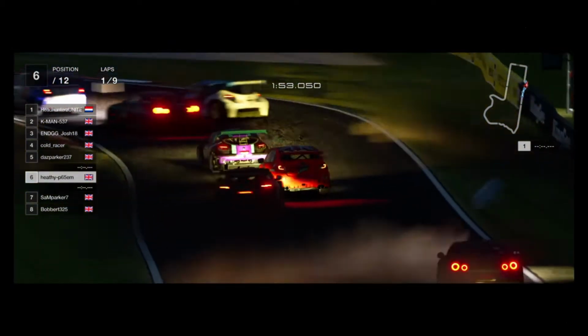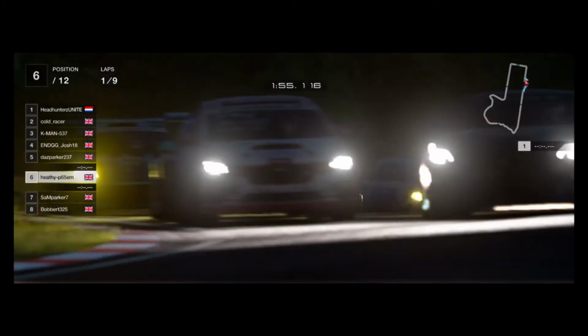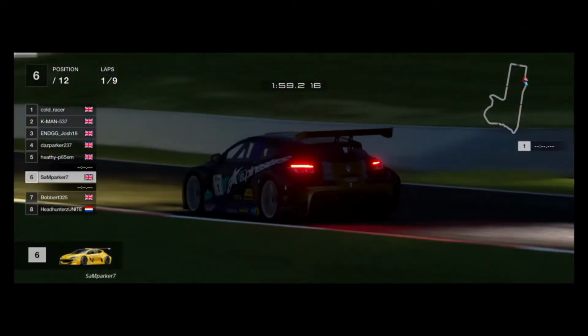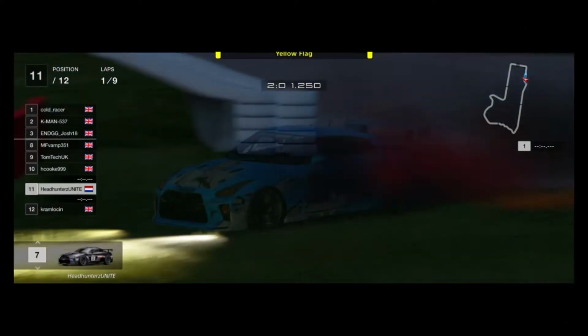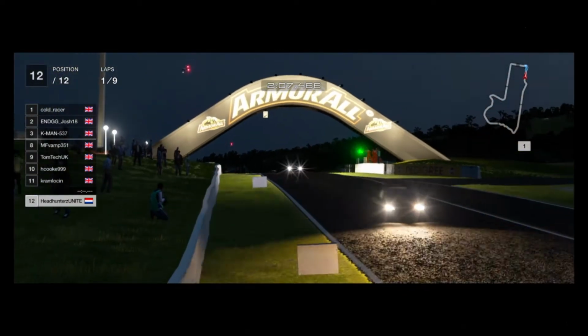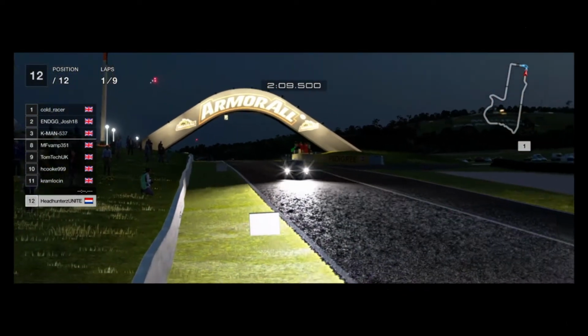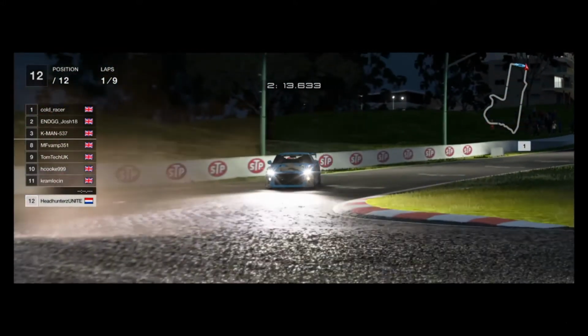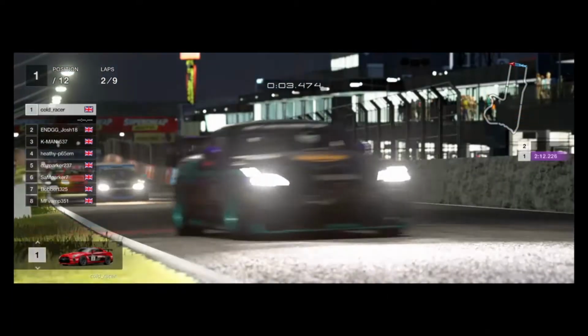And that's Josh hitting the gravel, the grass. He's managed to stabilise himself and get back on the track. I think everyone's there. Oh, that's Mike. So Mike's had an off. I'm not sure what happened with Mike. So let's have a little look and find out what happened to Mike, because it looked like he might have gone into the tyre wall. So that's the second time Mike's been off there. So not good for Mike.